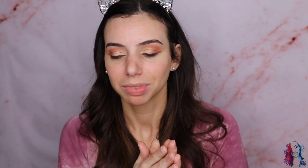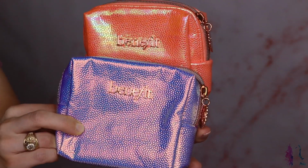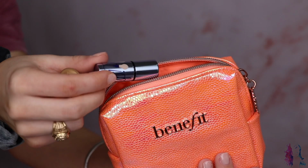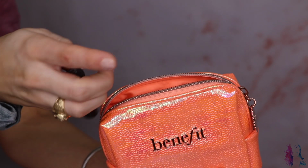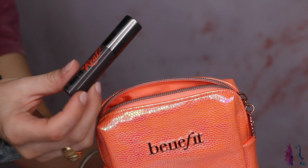Funny story, really fast, while that sets in the skin. My husband was at the airport and he got me these two little Benefit makeup bags, and they had the travel products in them, in the Benefit vending machines. I'm sure y'all have seen them at the airport. They're so funny. And they each had the primer, a mascara, bronzer, and a blush. So I'll go down the list, because I'm going to be using a lot of the products that he got. I just thought it was so cute.